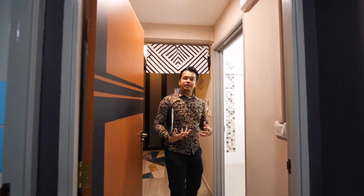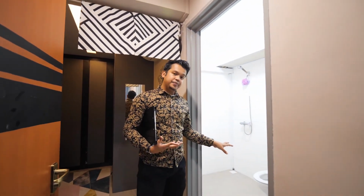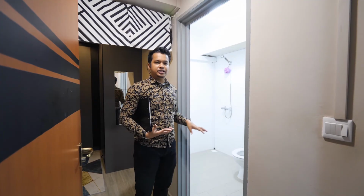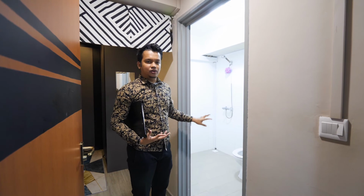So let me bring you to the master bedroom. Before we go to master bedroom, the attached bathroom is here. Typically, BTO houses or BTO home owner never do the toilet because they have a warranty and they are not allowed to hack and all that. So majority of the units are all original like this.